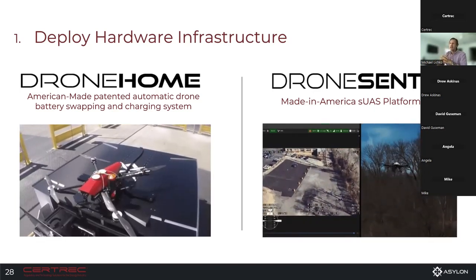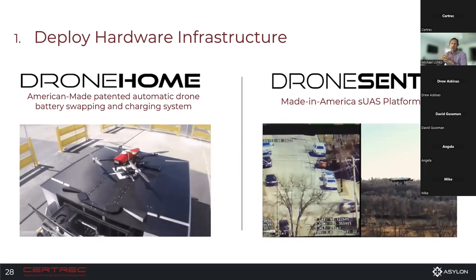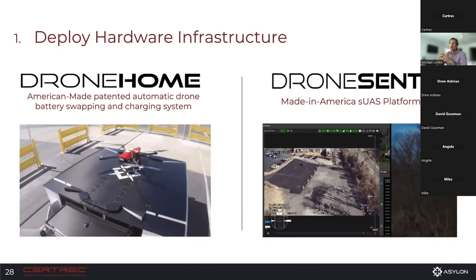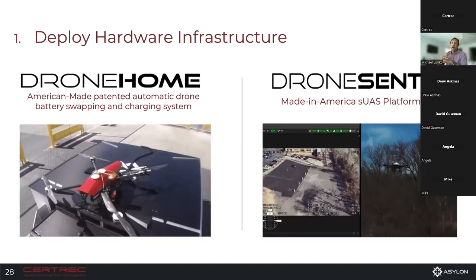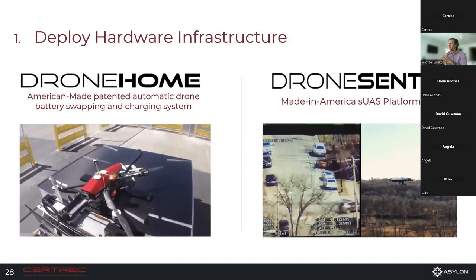So it's very responsive, but also very nimble, able to perform back-to-back missions in the event that there's an extended need to be out covering some type of situation, security event, whatever it might be.